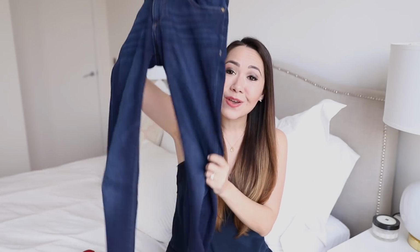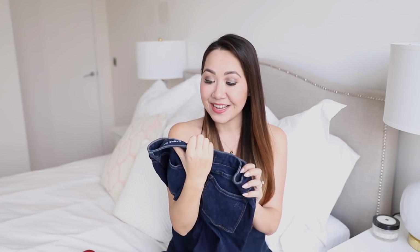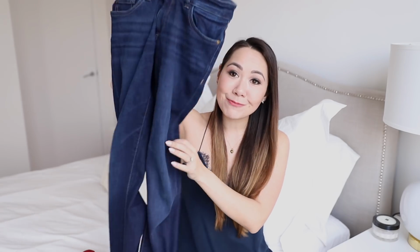They fit so well, they wash really well as well, and these are just the best things. So huge fan of these. If you've been looking for a pair that fit really skinny and don't bunch up, then definitely check these out. I've really been impressed with them.